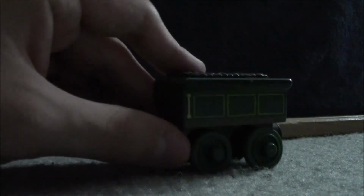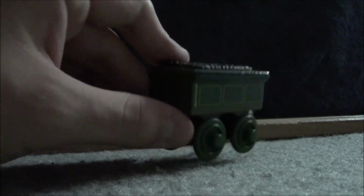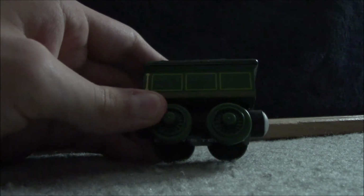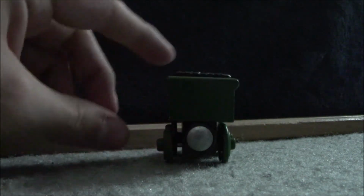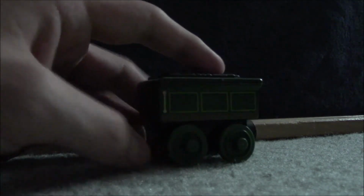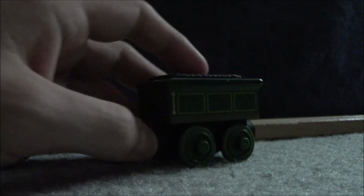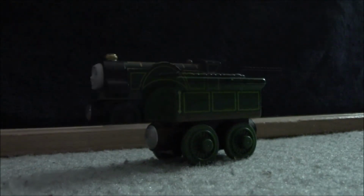I actually kind of like this part of Emily more than the engine itself. I like the gold handrails. Those look really nice. The proportions of this tender are nice, actually, even though it's a bit wide, so it won't fit through your washdowns or some bridges and stuff. So, with that said, let's get on to the ratings section.